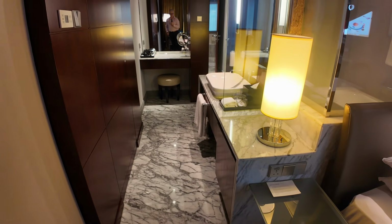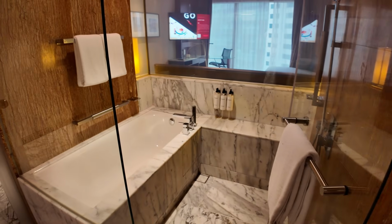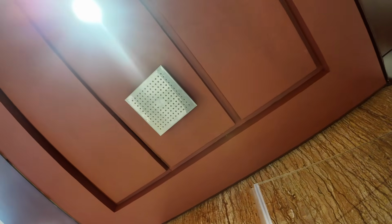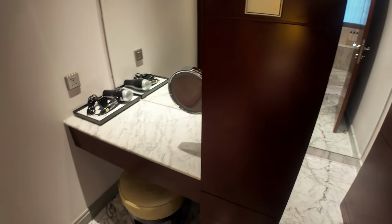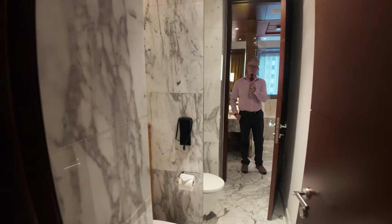And then we have the bathroom area, extensive bathroom area. Vanity basin here, vanity desk with hairdryer. Literally a bathroom, a room with a bath, and the shower on the wall there. It appears there is both a handheld shower head and a rainwater shower head. Clearly there is a view to the room if you want it, and I assume that can be blocked out. Next to the vanity desk there is the toilet with full-length mirror to compose yourself.